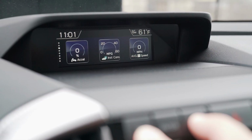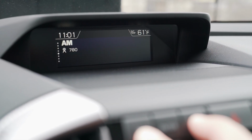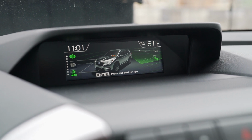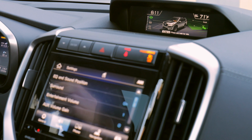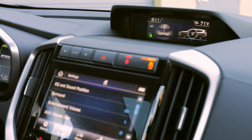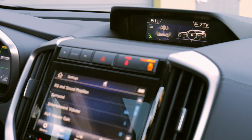Subaru has continued with their multifunction display up above here as well, and we use the buttons here to control the different things that we can see. And then this one shows you status of eyesight, including all the different features like the auto high beams, auto lights, blind spot, rear auto braking, and whether or not it's detecting a vehicle in front of this vehicle when you're doing the adaptive cruise control system. Now, if I hit the button down here, X mode, it then activates the X mode screen.